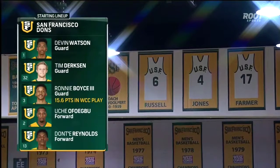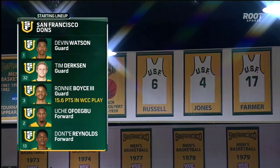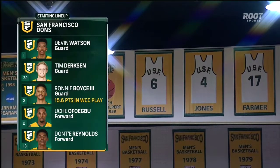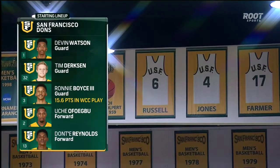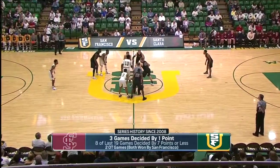Now for the USF Dons, Devin Watson, Tim Dirksen. A very, very good backcourt combination. Ronnie Boyce plays well in the conference. And then Ofoegbu. All right, so we're set to go. And there's a little history note for you.